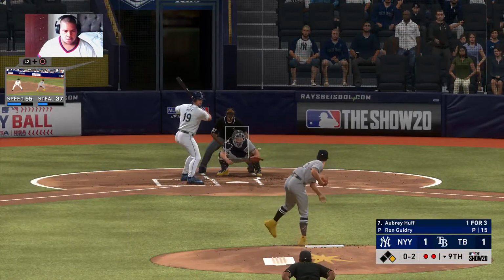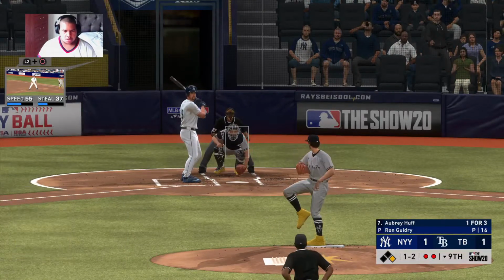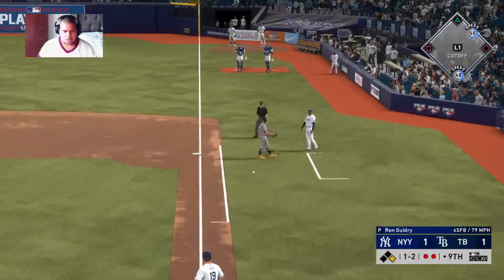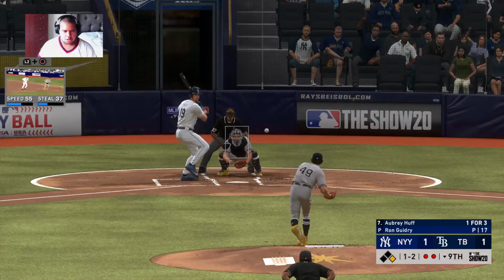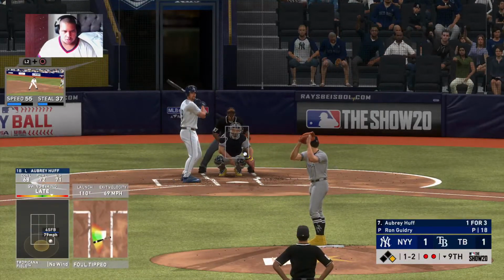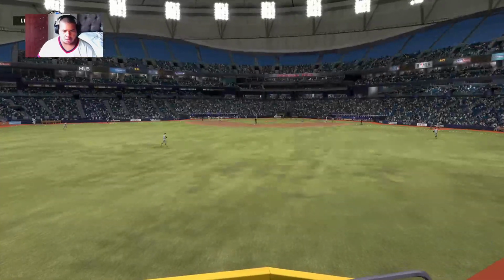Here's the 0-2. Ball 1, strike 2. Rolled slowly down the first baseline, but this is a foul ball as the count holds steady at 1-2. Still a ball and 2 strikes. From the stretch, the 1-2. Got him. And that's the third time we've written a K.